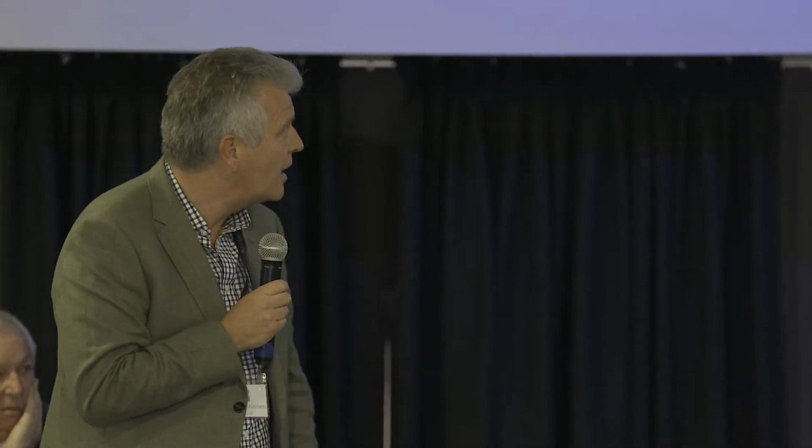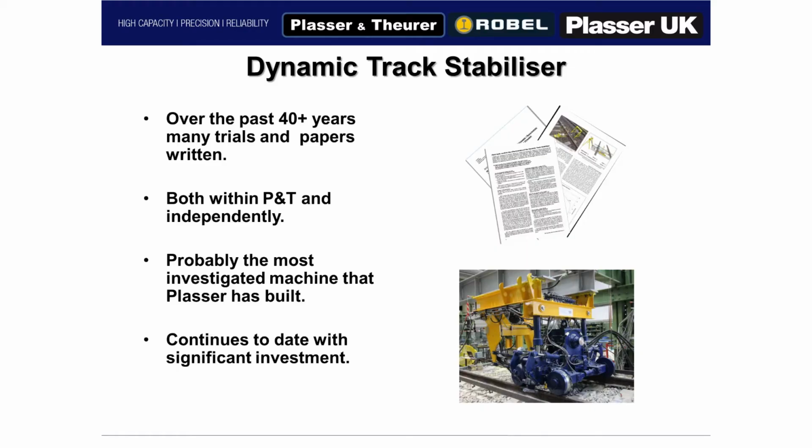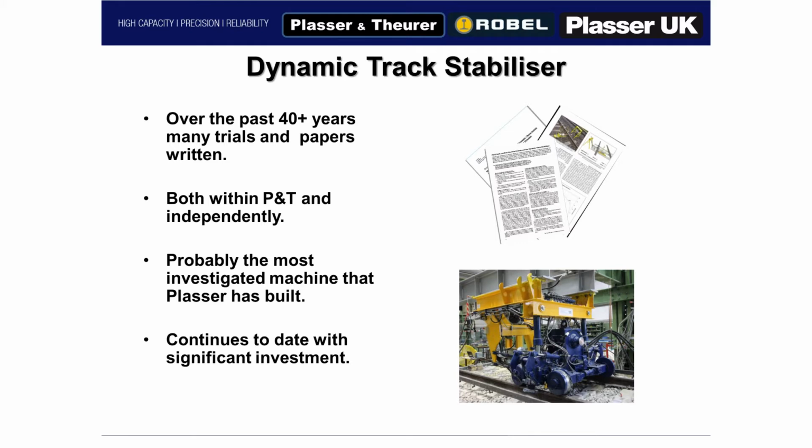As I said, it's over 40 years since we started building these machines. You will probably find it's the machine that has been tested, trialed and looked at the most. Lots of conversations have been had about DTSs. There has been significant investment in trials and investigations of how the DTS works. So much work has been done on the DTS already, but we continue to invest in it.